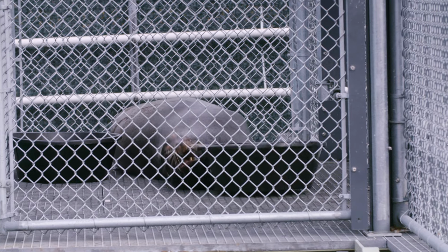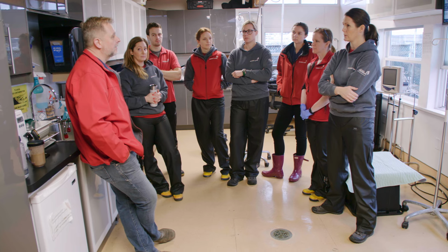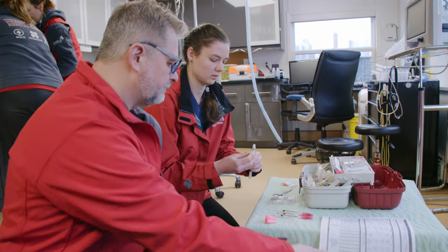But getting a hulking sea lion into the operating room is easier said than done. So today we're gonna put the whole team to work. It's a big procedure. There's gonna be a lot to coordinate. The first step is to tranquilize Archie. Dr. Marty is taking this opportunity to pass on his darting skills.